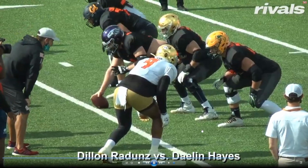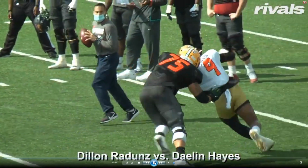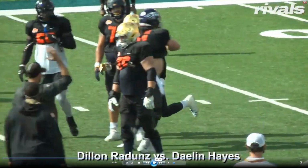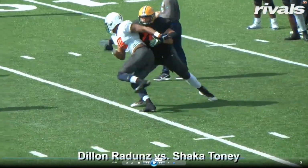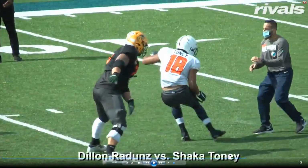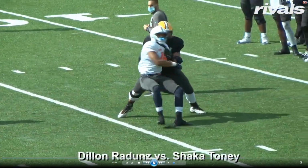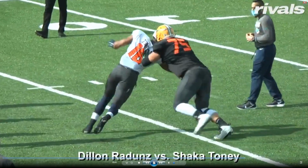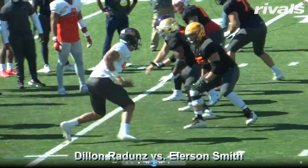Dillon again. Even better that time. Stout. He's chasing that time. That's just a good play right there by Hayes. That's good work right there. Sets the feet. Has a strong base. Use the feet. That's nice.